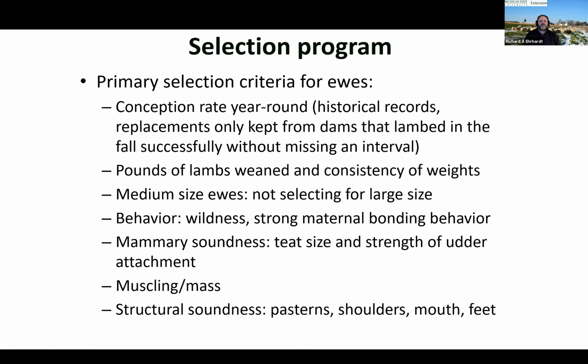So the way we select our ewes is for conception rate. We only keep replacements from dams that lamb in the fall successfully without missing an interval of exposure. We're looking for pounds of lambs weaned and some consistency. We don't want our sheep to be giant, so we try to moderate that. We don't want them to be overly aggressive or wild, so that they're easier to handle. There are some differences in temperament you see with sheep, and I find that their offspring tend to share those traits.